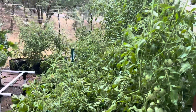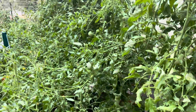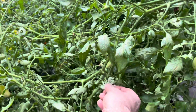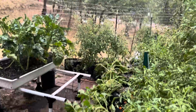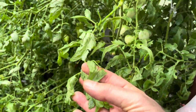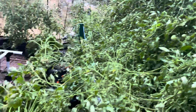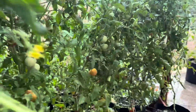Surprisingly enough, the tomatoes didn't fare that bad. It doesn't look like anyway. I mean, what the heck? That's from one of the oak trees way far away. So there was material flying. You can see the same kind of leaf damage, but the tomatoes look remarkably good compared to the peppers. There's a couple of branches that fell over that were standing kind of straight.